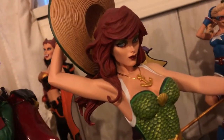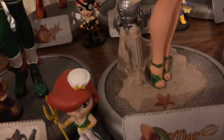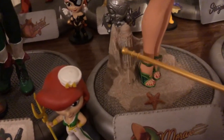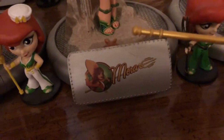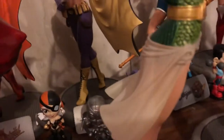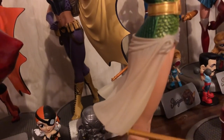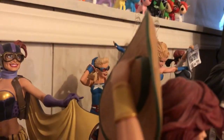So there is Mira. Oh, I love the sculpting on each of these faces. They're beautiful. They definitely got it spot on. And she is one of the few that have an addition to their base. They all have these same metal rivety bases. But Mira has this little sandcastle that she's standing next to. This little shawl she's wearing is slightly translucent. I think it's meant to look sandy in color. So it looks really cool. And of course she has her big floppy hat.